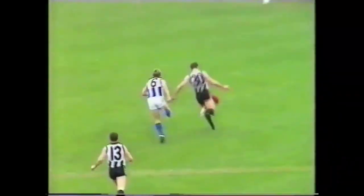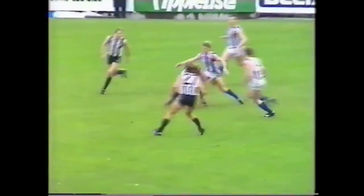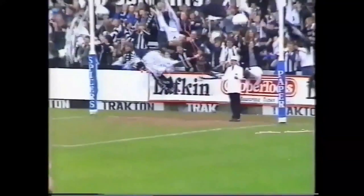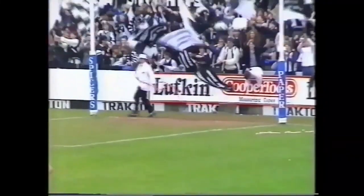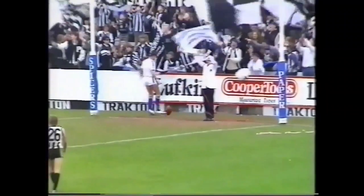Manson has sprinted away from Fairley. Unbelievable. Daicos can't take the mark. Chandler puts pressure on Mr. Magic. He picks it up. Daicos, he's in position. He's weaving his way through. How did he get through there? I don't know. It's a goal. You have to see that to believe it. Unbelievable stuff by Mr. Magic Daicos.